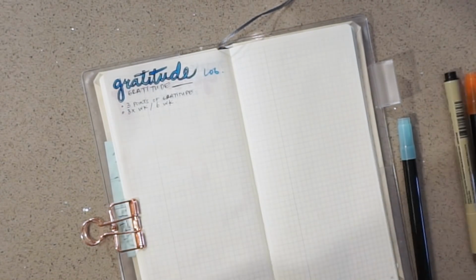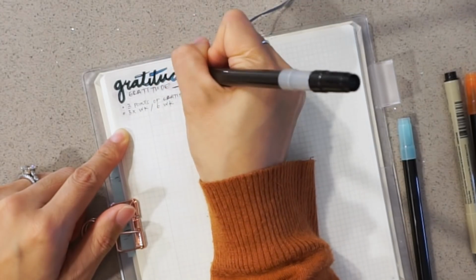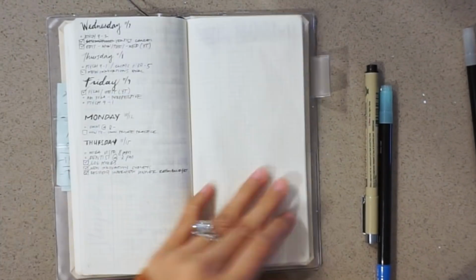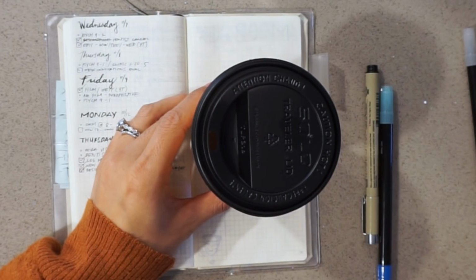If you want to learn more about the research, you can go to Greater Good Magazine, Science-Based Insight for a Meaningful Life. This research is based out of Berkeley.